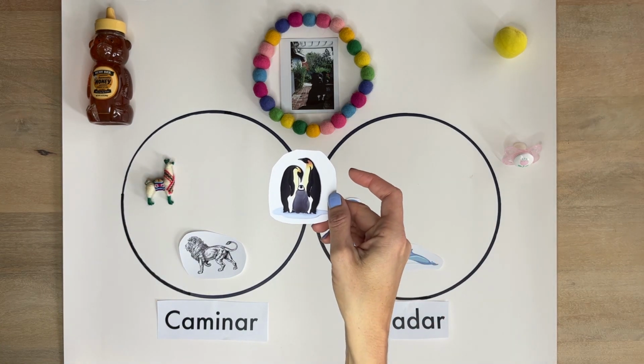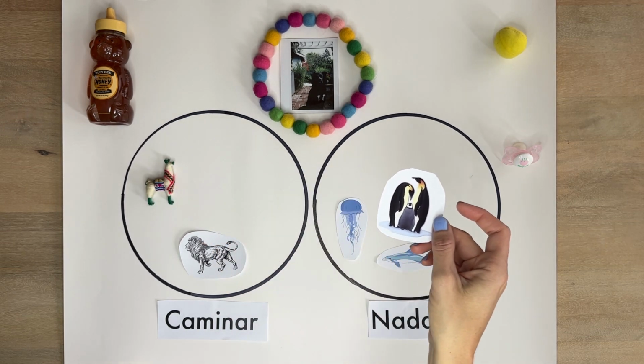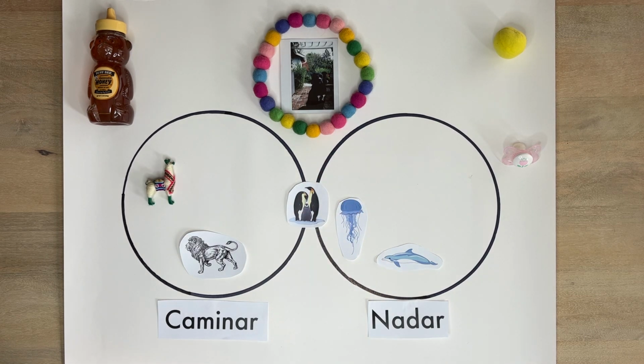A penguin, un pingüino. Es especial porque camina y nada. It does both. It walks and swims.